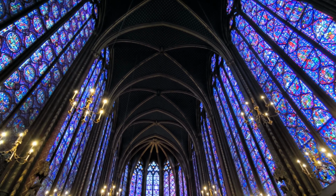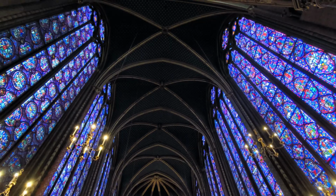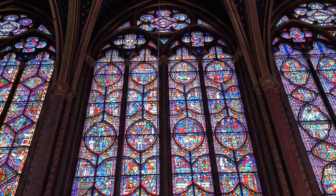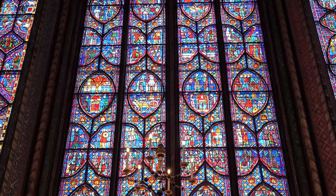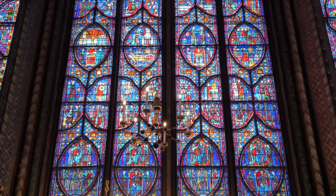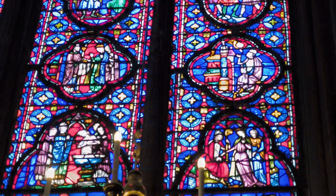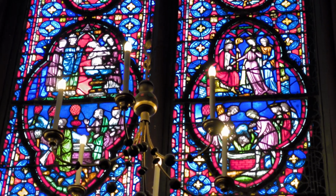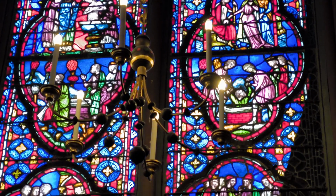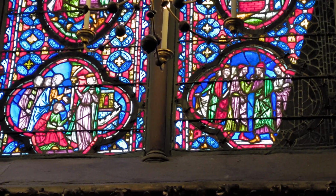The most iconic feature of the chapel for the visitors is its walls. They were designed to be great screens of colored light. There are 15 very big stained glass bays in deep blues and reds, and they gradually change the colors and intensity every hour. What makes Sainte-Chapelle such a unique place is that there are 1,113 stained glass panels, and they relate scenes of the Christian history.